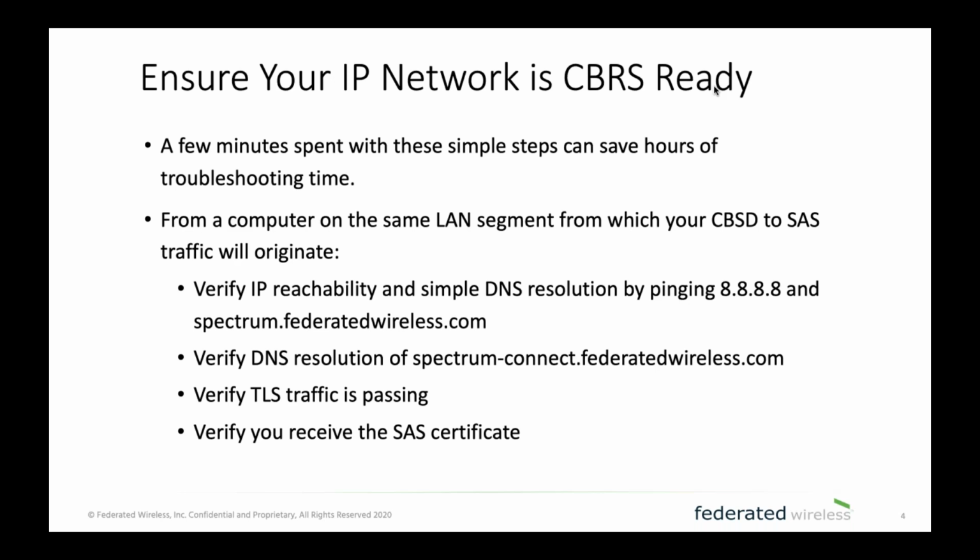So once you've got the IP address, then there's got to be a bidirectionally encrypted session between the domain proxy or CBSD and the SAS. And then certificates have to go back and forth. And then that's it. Then messages should flow. So in reality, it's really only the slightest bit more complex than going to your favorite website, getting from your domain proxy or your CBSD to the SAS.